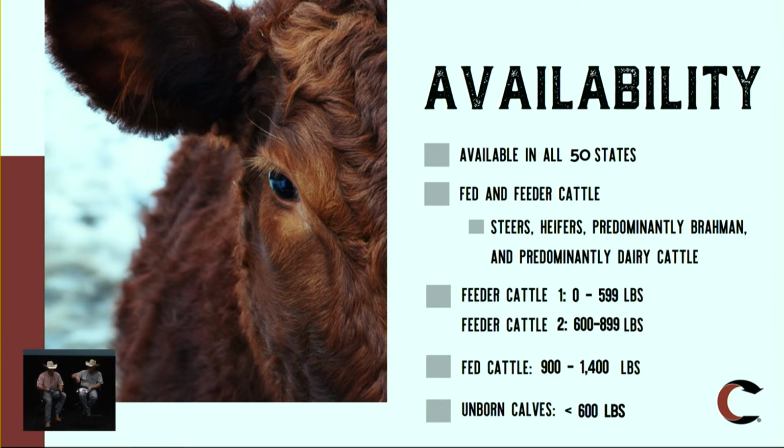So that's a concept that everybody's still getting used to, marketing those cattle like that. But that looks pretty good right now. A lot can happen between now and October, but you would have had that opportunity to catch that spread come fall.